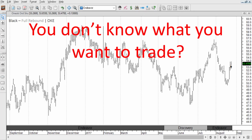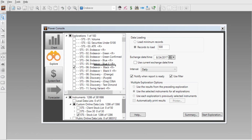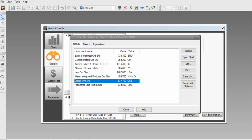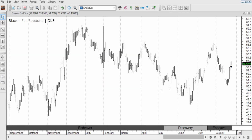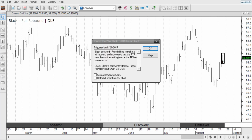Wait, you don't know what you want to trade? No problem. We've got you covered. All you have to do is run a Black report. It can scan through every security on the planet, looking for potential full rebound movements. Just pick the best one, open the chart, and get started. Don't worry if you forgot what this signal means. We'll remind you with an alert box.